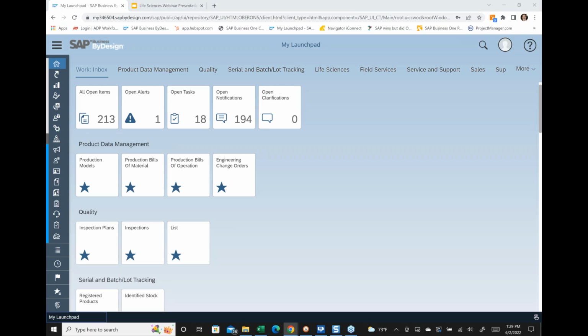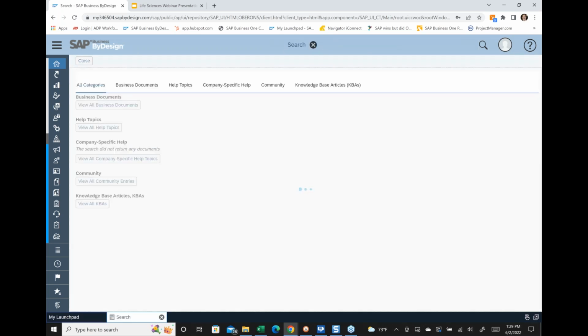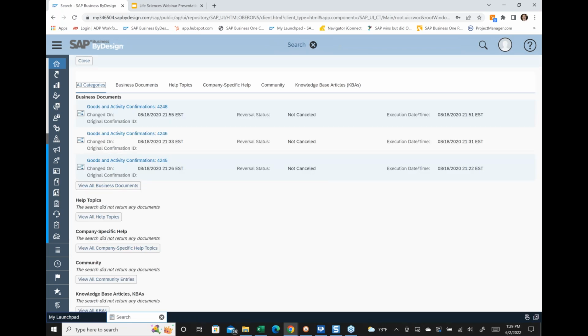One of the things that I wanted to show from a track and trace capability was this ability to do what we call an enterprise search. So you'll notice up here, I can search for anything throughout the system. And what I did was, rather than type it, I just copied and pasted that particular identified stock batch code. And what I was able to do was take a look at everything that has happened to that batch. So I can take a look at all categories.